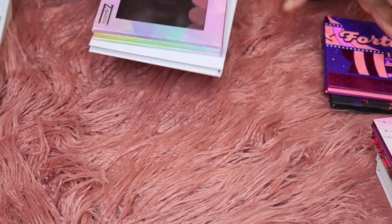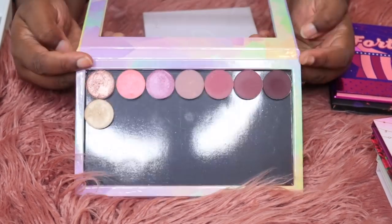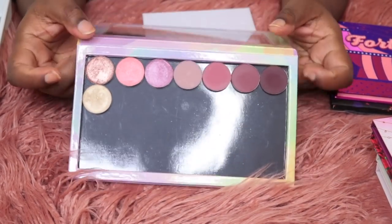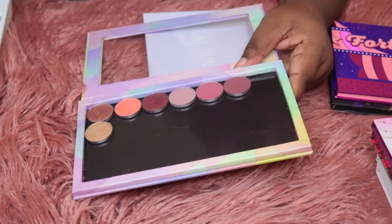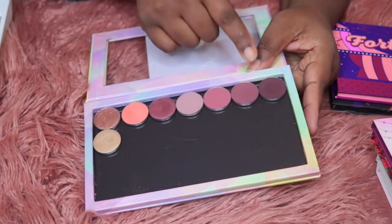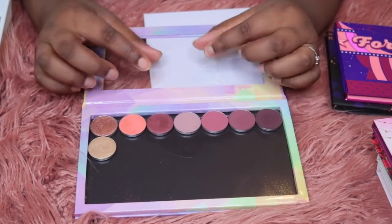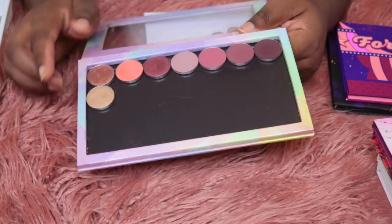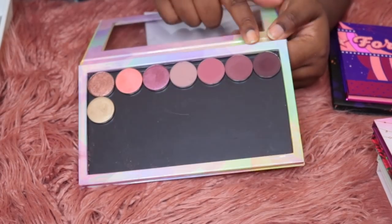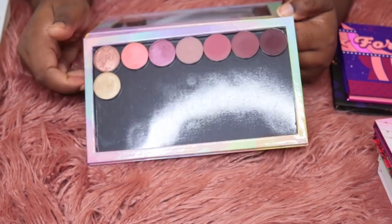I'm gonna just do my loose shadows real quick. So I've got this random Z palette with Colourpop shadows in here. Do they have their names? Oh yeah, so these are from the High Maintenance Quad and another quad, like there's two quads together. I can't remember what the other one was, High Maintenance and one was something else. But look at those mauvey tones. Is that not beautiful? Just that rose there, oh my god, gives me so much life.